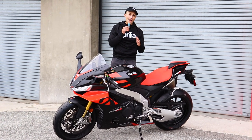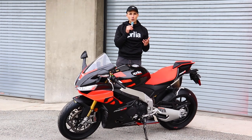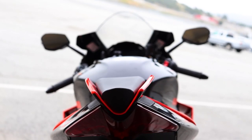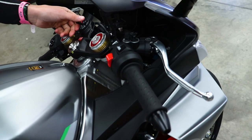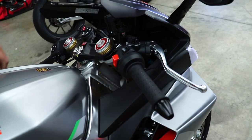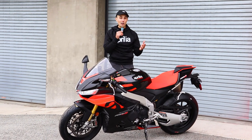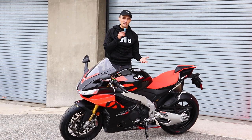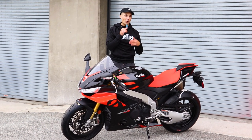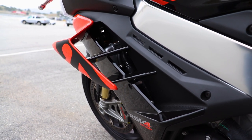Now, on track, I did feel personally that the factory was a bit overkill. I didn't really notice that it was any better or different than the standard version. So in my opinion, you should probably skip the $7,000 extra that they're asking for this and just get the standard $19,000 Aprilia RSV4, because that is a ton of bike for the money. That's under $20,000 for 217 horsepower, all the electronics, all the TFT, all the fancy farkles, and I think that's just the bike to get.